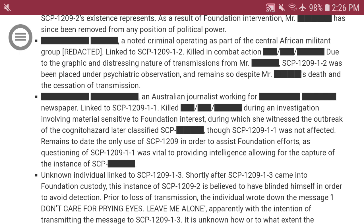Okay, and then there's another one as well, an Australian journalist working for something newspaper, linked to SCP-1209-1-1, killed sometime in the past during an investigation involving material sensitive to Foundation interest, during which she witnessed the outbreak of the cognitive hazard, later classified SCP something.